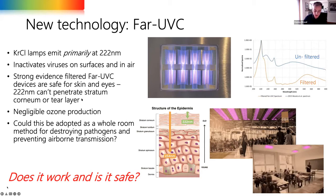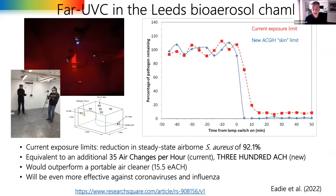So the excitement was, could this be adopted then as a homegrown method for destroying pathogens or inactivating viruses in occupied indoor spaces? And as I said, us skeptical scientists, we wanted to know, is it safe and does it work? So I'll get straight on to some results. We just received a notification from the journal that the paper presenting these results has just been accepted. We just got that letter this morning.